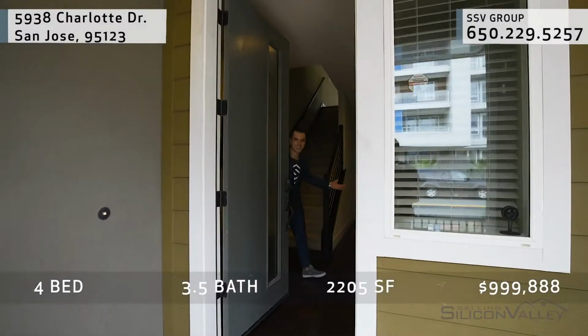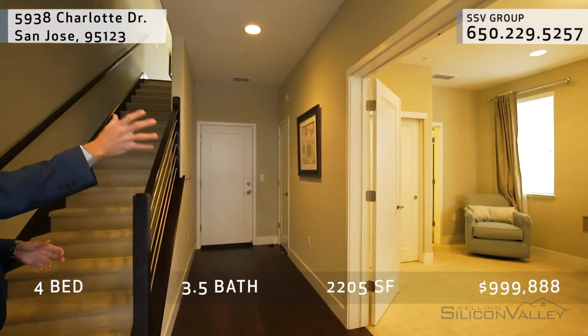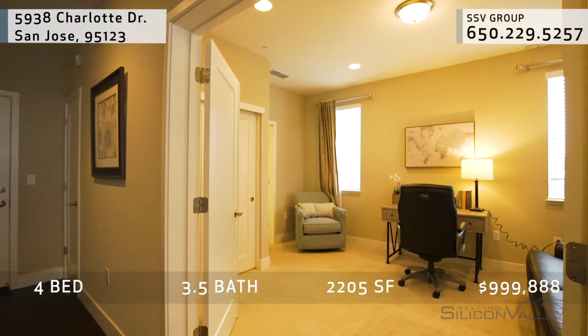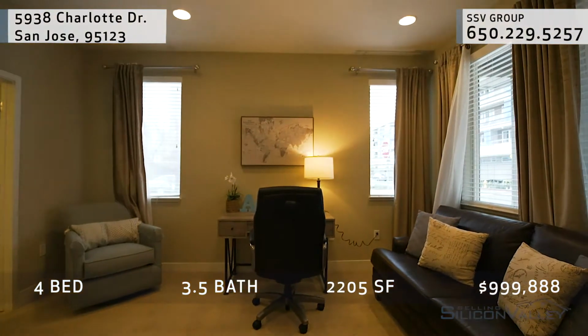Come on in, everybody. So this first level here, you have a full suite with a full bathroom, closet, everything, and access to the garage.